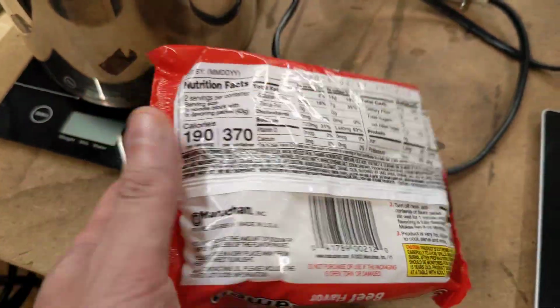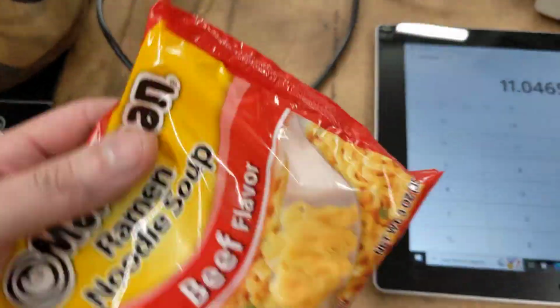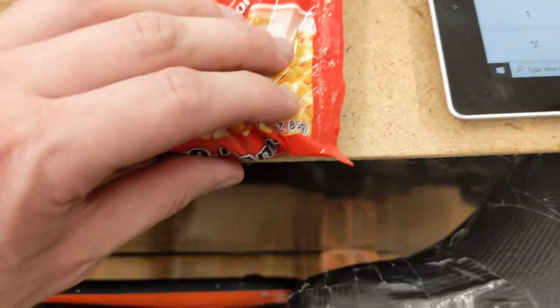Definitely much more than it would seem when you consider the amount of food that's in here. This isn't a lot of material. This food has an energy density.